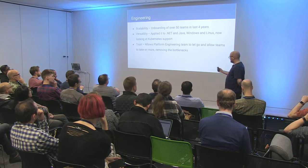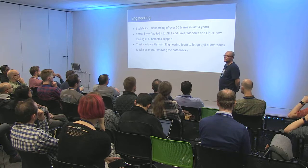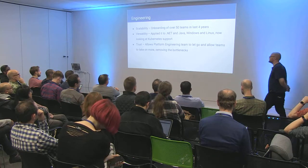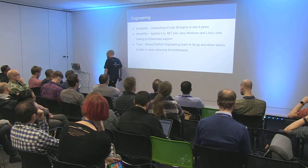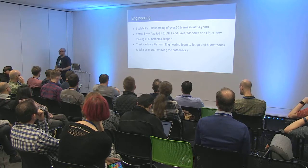And I honestly cannot overstate this bit here, trust. It builds trust. Without trust, everything slows down. And obviously with that, you've got that decentralized responsibility. And everyone then is doing better work because they're a bit more responsible for that.